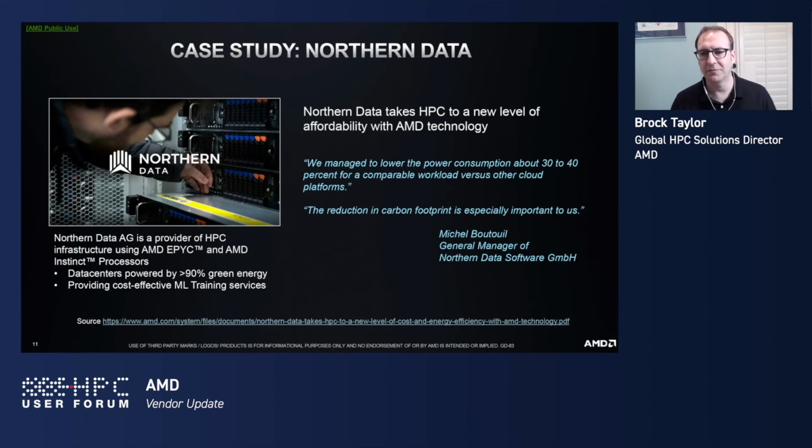Northern Data has been able to use AMD to lower power consumption roughly 30 to 40% over other cloud platforms, and ultimately translate that into customer value. In some cases they're able to offer the same type of machine learning capabilities at almost half the cost of other cloud platforms. And again, they do so through green, energy efficient data centers, and an element of lowering their carbon footprint. So it really fits into their culture of providing compute resources that are high performance but really good for the planet and the environment, and they're able to take AMD and showcase that.